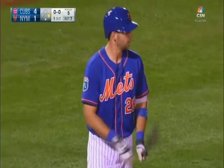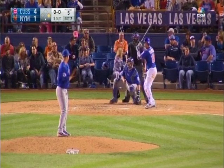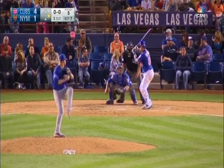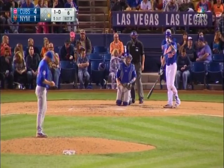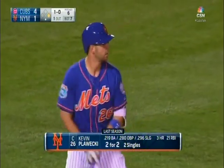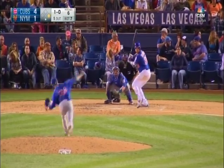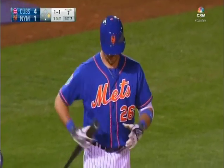Base hit for Cabrera. Not on my scorecard. They're giving him an error. Yeah. Polecki is 2 for 2. Protecting Stevens' ERA. I got you. Well, maybe he won't give up a run. Would you change it then? Back to a hit? No, then I'd be a hypocrite.